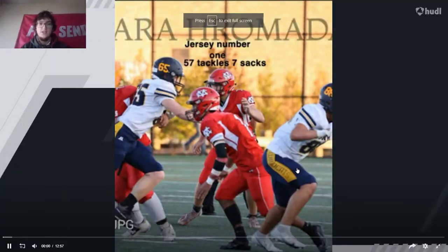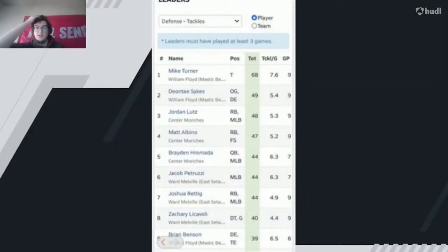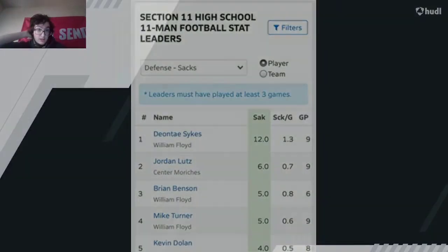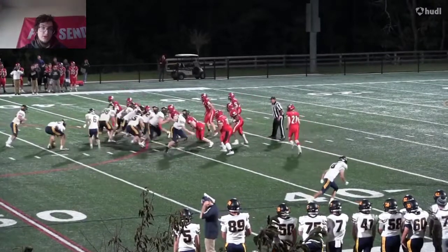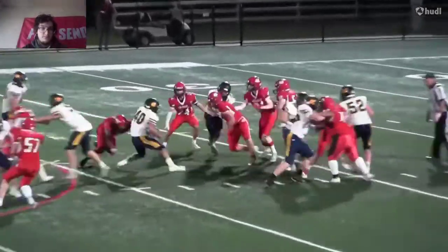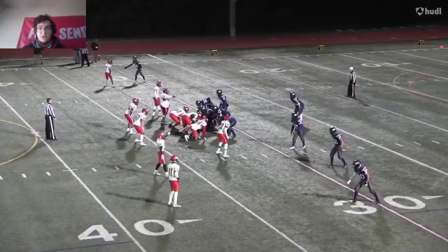So let's get right into this. Check out Jordan Lutz. Number 57, tackles, 7 sacks. Seven sacks isn't like a lot. That's less than a sack a game. Comes up, nice job. He comes across, helps make a tackle, but was slow off it, it seemed like.